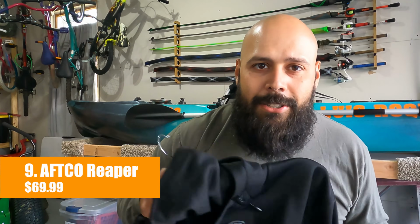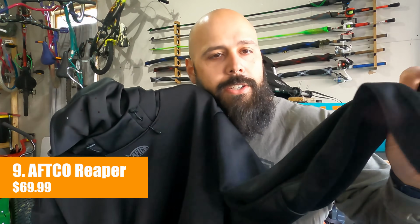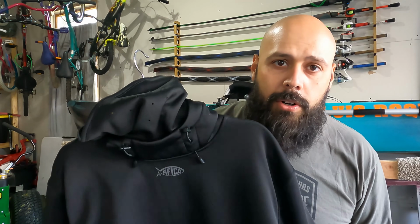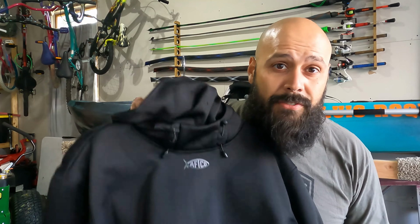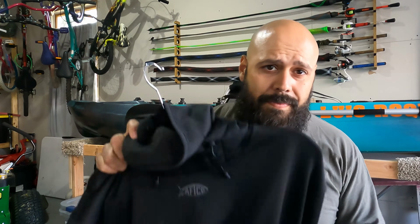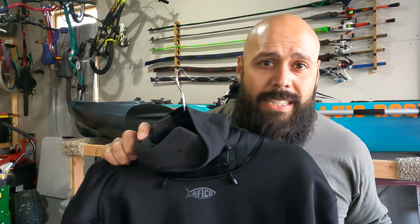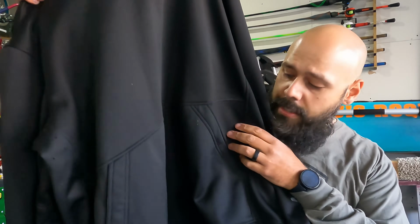Coming in at number 9 is the AFTCO Reaper Technical Hoodie. So this hoodie is sweet. It's heavy duty, it's 100% polyester, and it's perfect for those early spring mornings, evenings, fall, even in the summer when we get those chillier days on the water. This thing is clutch. Even in the wintertime, using this as a base layer or under your big jacket, this thing is awesome. It's super warm, has tons of pockets.